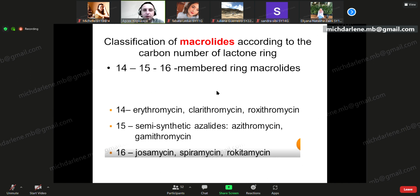Actually, macrolides can be classified in accordance with the length of the lactone ring into 14, 15, and 16 membered ring macrolides. Yes, 14 membered macrolides are erythromycin, clarithromycin, and roxithromycin. Among 15 membered macrolides, the well known one is azithromycin. Among 16 membered macrolides, we have josamycin, spiramycin, and other representatives. So let's conclude that the length of the lactone ring makes the choice of these antibiotics somewhat specific.